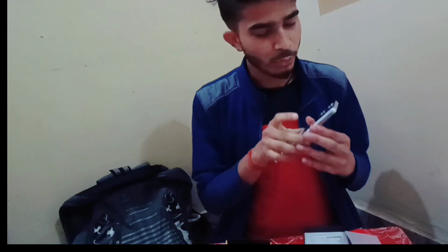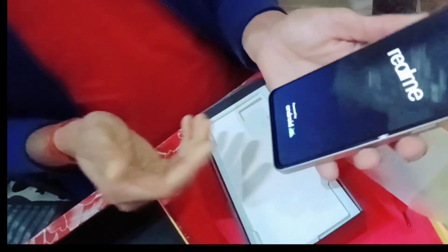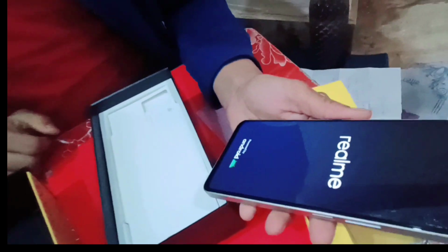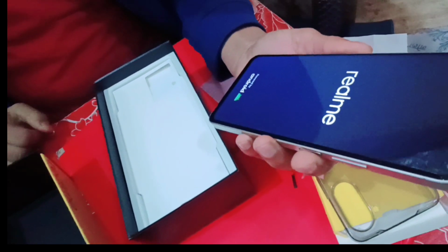Oh wow, look at the background, that's so beautiful. And now I'm going to switch on the phone. Look at here, it's turning on. Wait for a few seconds. It's turning on. That's the Realme brand.